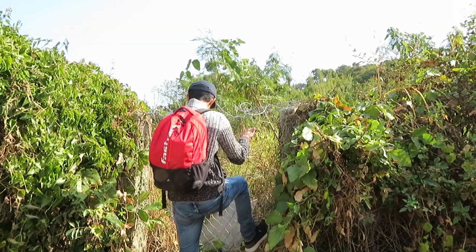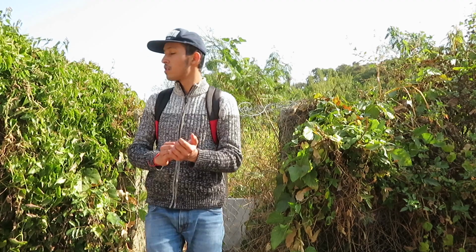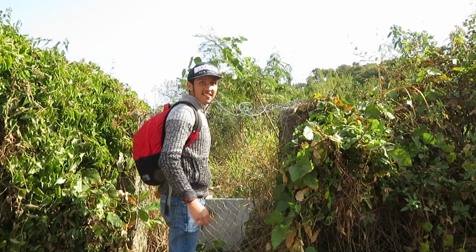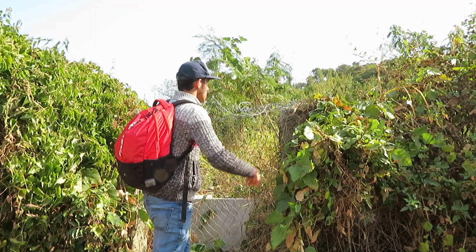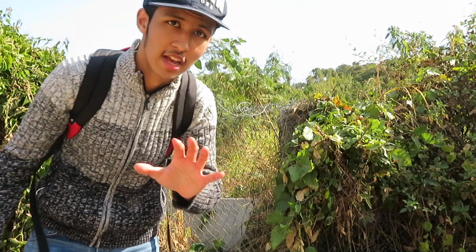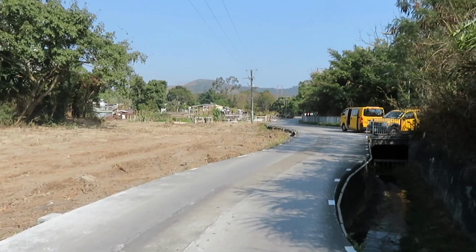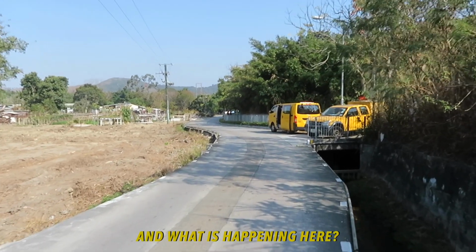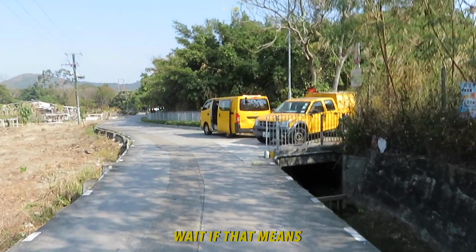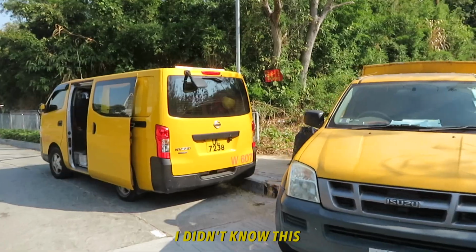Is this trespassing? Well, what I'm about to do, is that counted as trespassing? I mean, what we're about to do. You're also in this. There is in no way we can enter from here, for sure. So now I'm getting a little bit annoyed because I really want to get into that abandoned mansion, but there are no... and what is happening here? Oh, wait, if that means that this should be, okay.